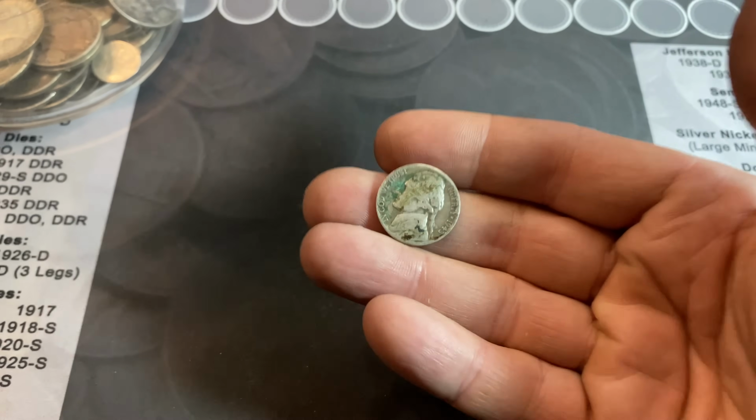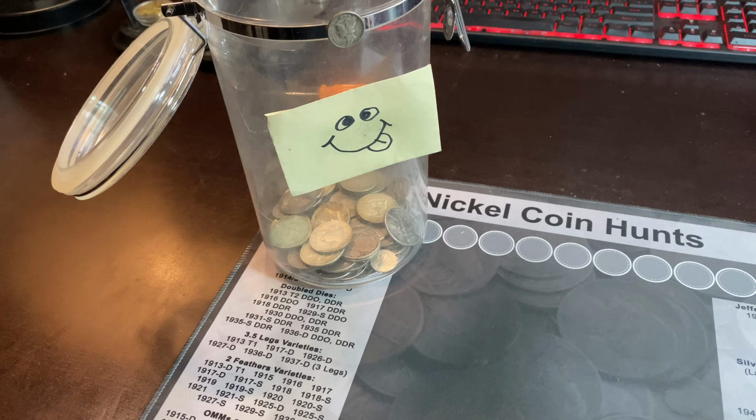It's not much silver, but it is still silver for the 2025 silver jar.